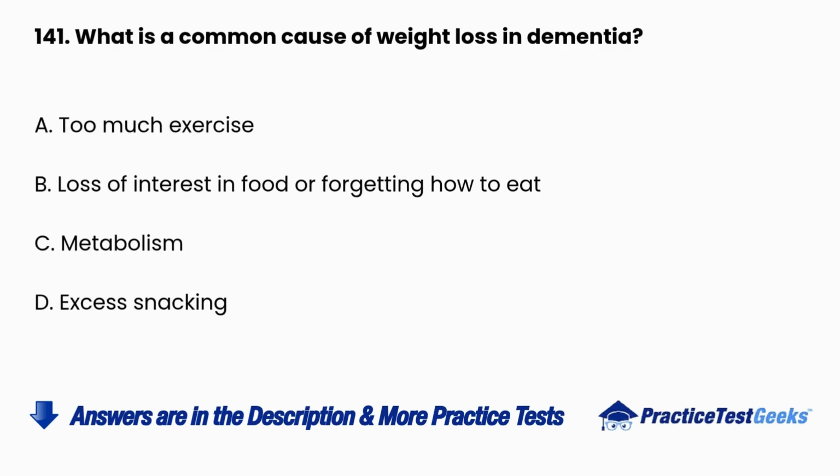141. What is a common cause of weight loss in dementia? A. Too much exercise. B. Loss of interest in food or forgetting how to eat. C. Metabolism. D. Excess snacking.